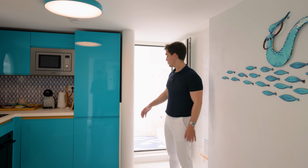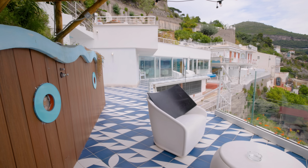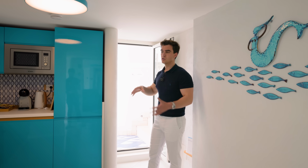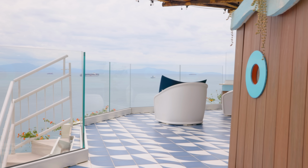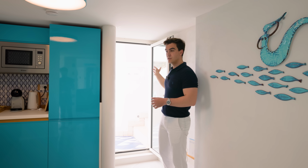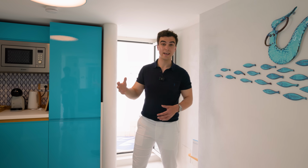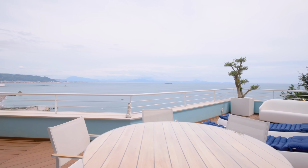Right next to the kitchen we have another door entrance which leads to the terrace, which mostly wraps around all the front part, so one can cook and eat just outside with a sea view. And then next, through some steps, we go to the rooftop terrace, which I will show you in the end, which has an even higher view and better view of the sea.